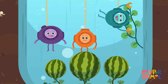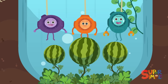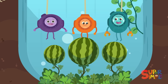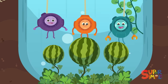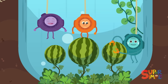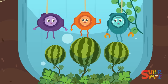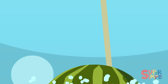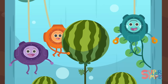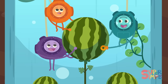Look, there it is, the underwater watermelon patch. Now to find a big underwater watermelon. Yum! You're right, Humble. That's a big underwater watermelon. Yum? Yes, Grumble. That's an even bigger underwater watermelon. Yum, yum, yum! Yum? Wow, Stumble! You found the biggest underwater watermelon of all!